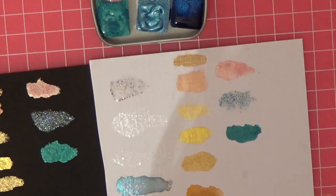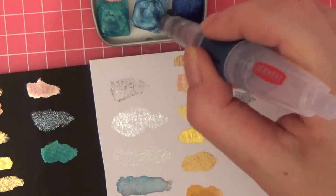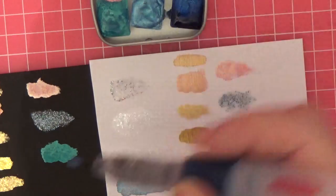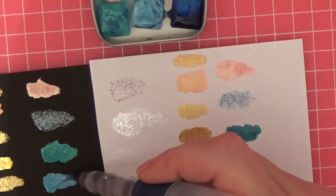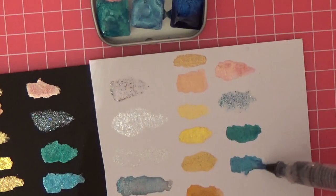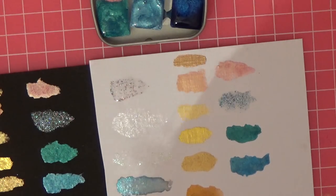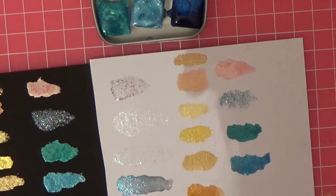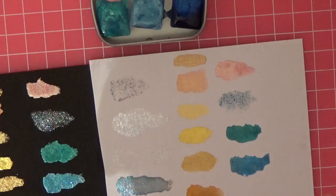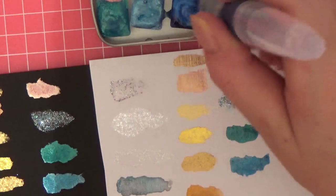Bit more water. It's been sitting around waiting for me. Oh, they are beautiful. Oh, look at them. Just cleaning off my brush. And then this one is Deep Ocean Glimmer. I'm just going to swirl that round.